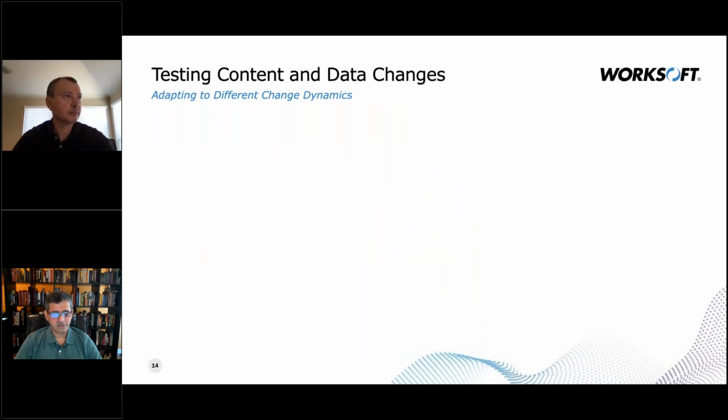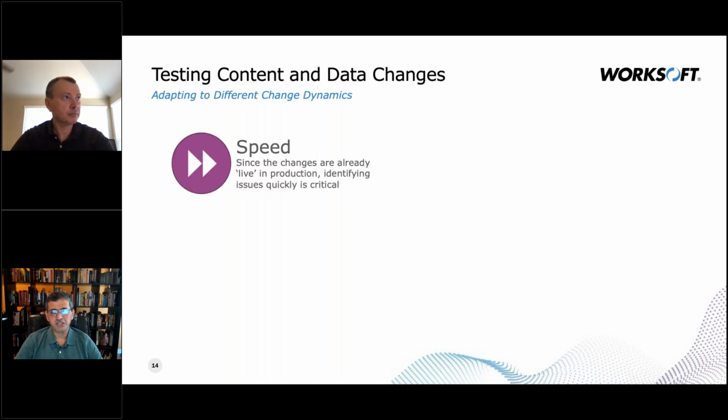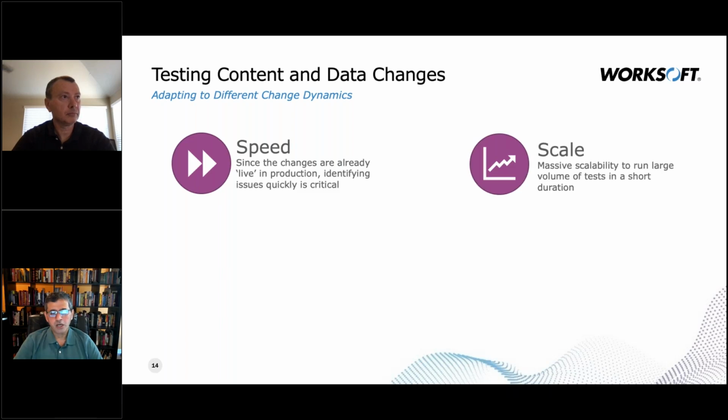If you are looking to test these types of changes that occur at a much faster pace, testing content and data changes means you have to be able to test very quickly, at great speeds, right? Because this data is live when it's pushed, and the errors are out there for customers to see. So you need to be able to identify them before your customers do, and rectify them. In order to do this, you need the ability to scale your tests massively. That's critical. That's the number one capability, because when you push out content changes, or let's say you push out price changes.